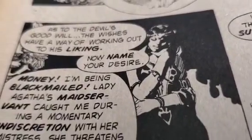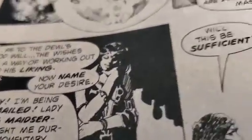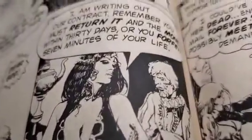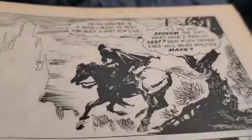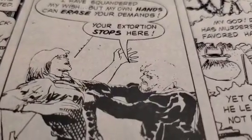The level of detail, and you couldn't get this in your standard Marvel or DC type comic book. It wasn't that type of artwork. This was truly graphic novel type artwork that deserved to be in these horror magazines. Fantastic artwork, guys. Just fantastic stories.